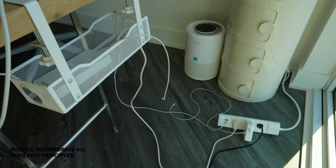Even though it's more annoying from a cable management perspective, I think overall it actually opens up the space more, and it just feels more like a home office, and I don't have to worry about people creeping up on me while I'm working. Another Feng Shui principle that I satisfied is that I kept the place clutter-free.